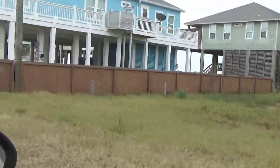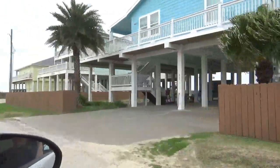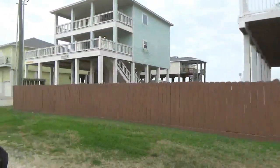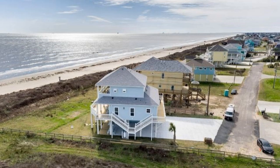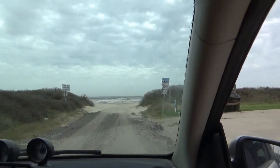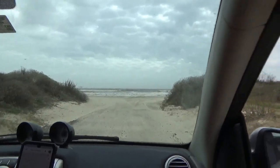Homes in Bolivar Peninsula, up on stilts. There's a lot of them here. That's a dead end street. What about the beach? Beach parking. What does it say? Sticker required. We're not parking.